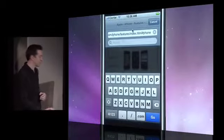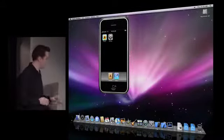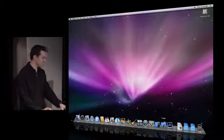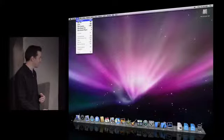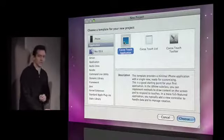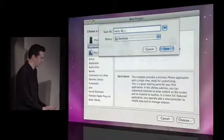So that's the simulator. Let me show you now what it's like to build a new application using all of these tools. So I'm going to build the simplest application in the world, which is Hello World. So here is Xcode. I'll build a new project. I'm just going to choose the Cocoa Touch application. This is a completely empty application. And I will call it Hello World.